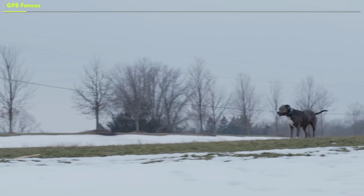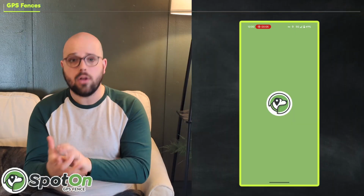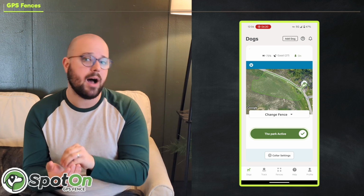We needed something that was transportable and flexible because we take Poppy camping and on vacation and to friends' houses who don't have fenced-in backyards. SpotOn lets me create GPS fences virtually anywhere, and I can have all of my different fences stored on my phone.